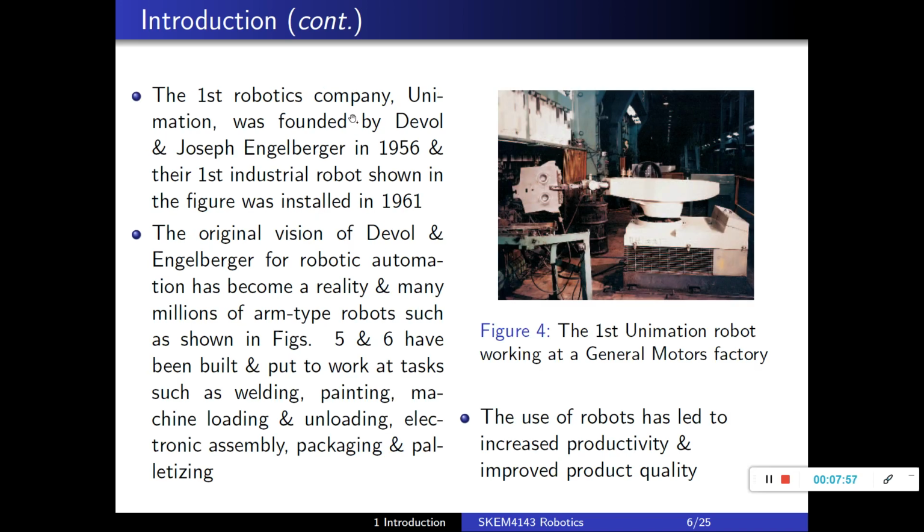And the first robotics company, Unimation, was founded by Devol and Joseph Engelberger in 1956, and their first industrial robot, shown in the figure, was installed in 1961. This is the first Unimation robot working at a General Motors factory.